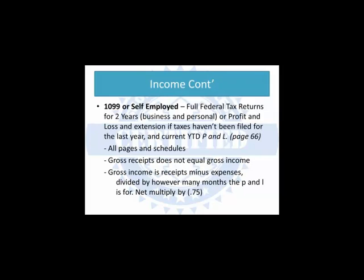Now, if you're trying to figure out what their monthly net is, which would be $20,000, you multiply that times 0.75. In other words, you're taxing them 25%, which is about the average. So you would put in $15,000 for a net. Okay? I'm not a CPA, but that's what the banks want to see. If you're wondering what gross income means for a self-employed borrower, look at their profit and loss, divide by however many months after you take out the expenses, and then multiply that times 0.75 to figure out what the net is.